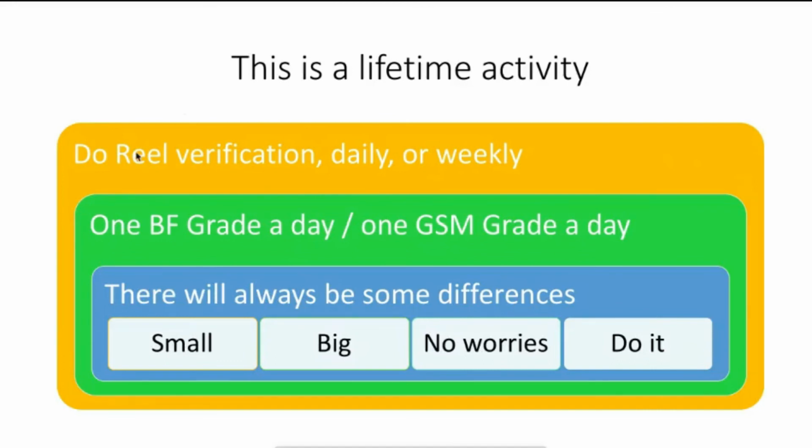So you can do 1 BF grade a day. Okay, today we'll do 22 BF. Today we'll do 24 BF. Or maybe today we'll do a GSMs of 120, GSMs of 150, GSMs of 180. Or maybe today I'll do decal size of 48 inch. Today I'll do decal size of 52. Whichever is the logic of your keeping your stores, do that every day, once a day.